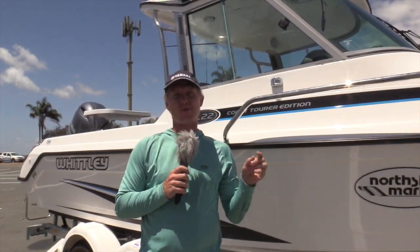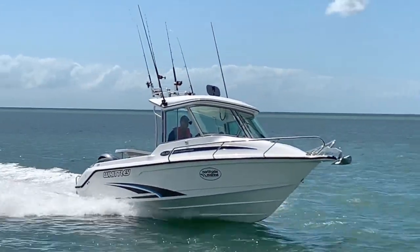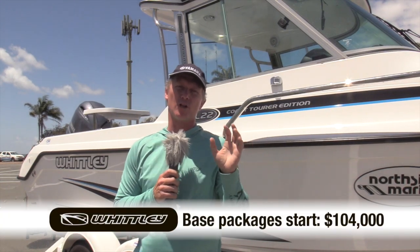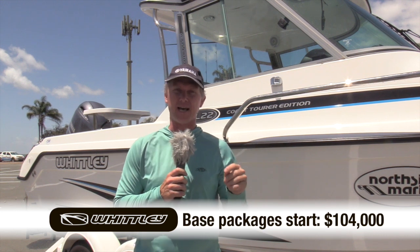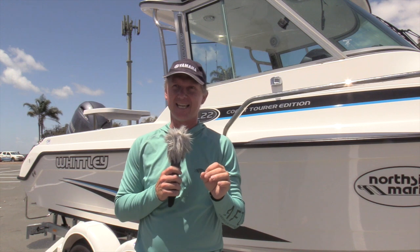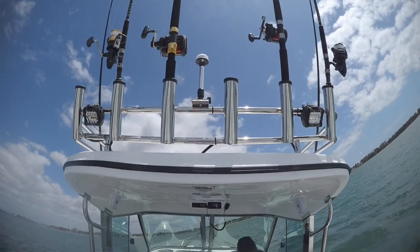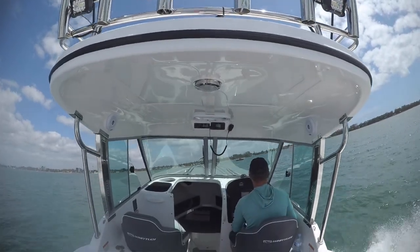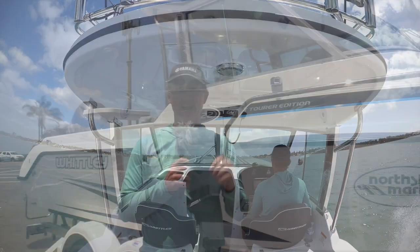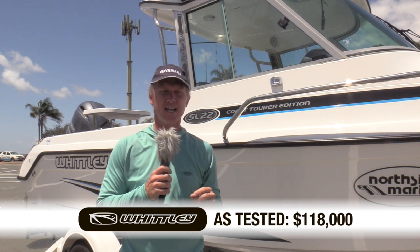Well, there you go. Moreton Bay really turned it on, and it got a little bit rough and choppy this afternoon for testing this Whitley Sea Legend 22-footer. It's around a $104,000 boat package with none of the options. Things like the sea deck, the bait tank and the freshwater deck wash are all standard. But the hardtop is actually optional in this boat. When you do order a hardtop, you get the rocket launchers and everything up in that hardtop. So as tested, this boat came in at $118,000.